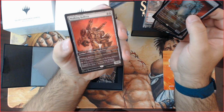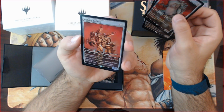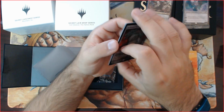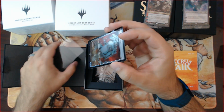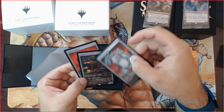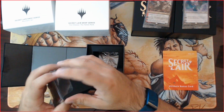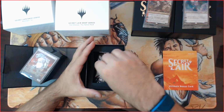Walking Ballista, with very Gundam Transformer looking artwork on there. I'm almost 99% sure that when I ordered this several months ago, it was obviously before Double Masters. I'm pretty sure spoilers weren't out yet, and we didn't know that we were getting some reprints. Granted, the artwork's completely different. It's just interesting that it's stuff that was literally just printed.